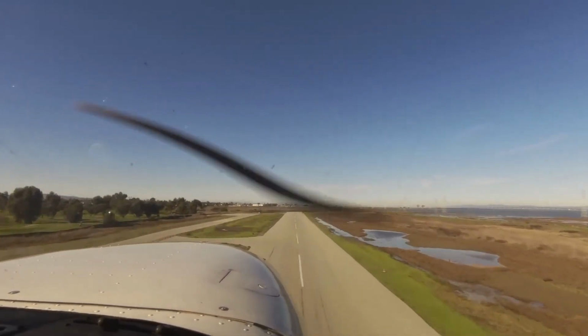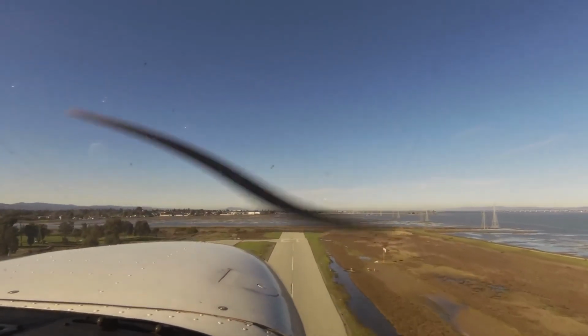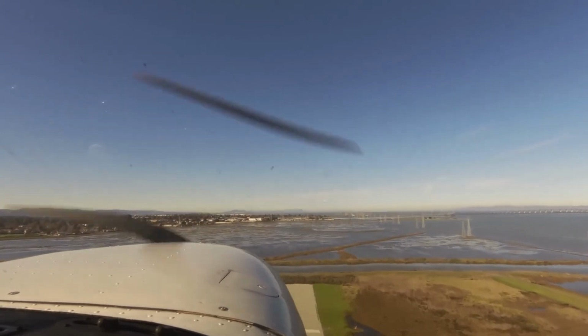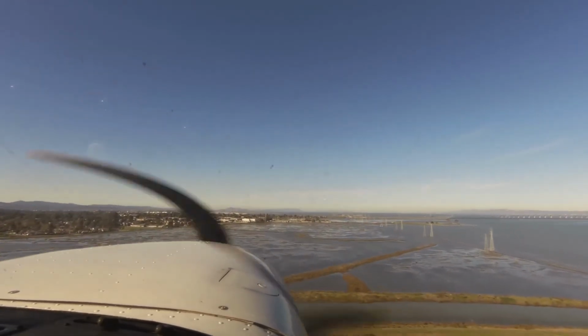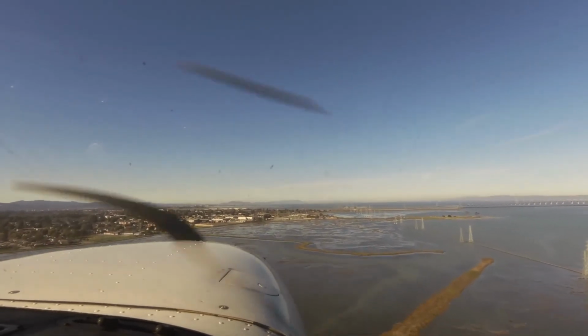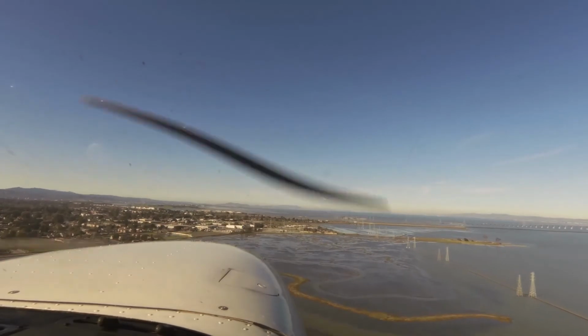Tower, Cessna 739 Lima, ready for takeoff on 31. This is 6 Alpha X-ray, the F1 Cessna departing the pattern, runway 31, clear for takeoff. Clear takeoff 31, 6 Alpha X-ray. 739 Zulu Lima, Palo Alto Tower, pull up, hold short, runway 31. Pull up, hold short, 31, 9 Zulu Lima.